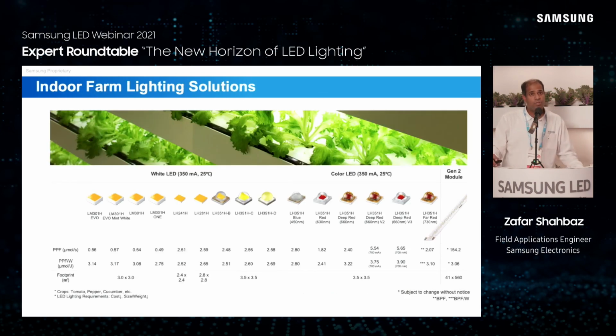Here the slide shows our Samsung horticulture offering. We offer everything from 3030 packages, chip scale packages, high power white LEDs, and also the color LEDs. In color LEDs, we offer the 450 nanometer blue, the 660 nanometer red in 3 different performance versions, 630 nanometer, and also the 730 nanometer LEDs.